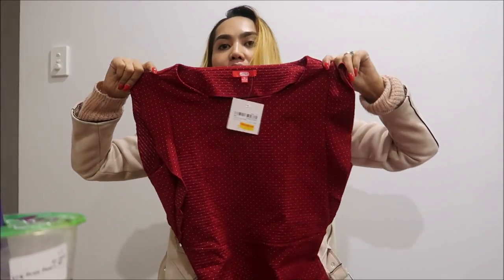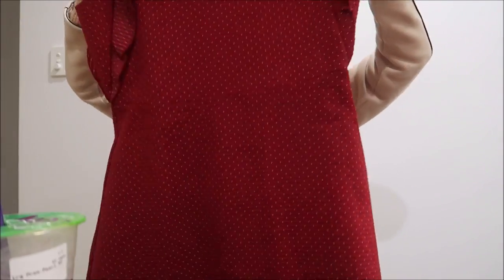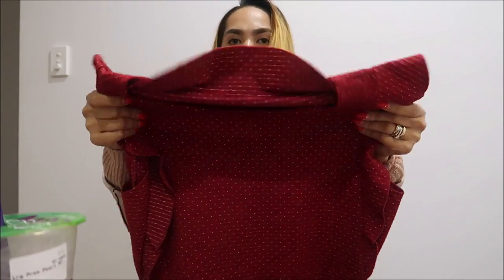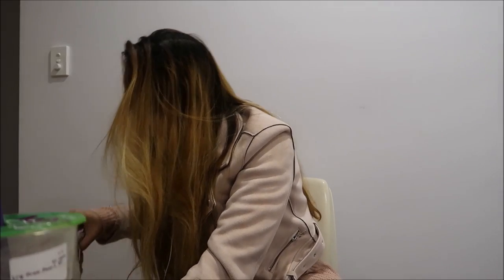Ayan siya. Na-try din niya to. Super bagay sa kanya. Si nanay ko kasi lagi nagsasamba. So, ayan. Kaya sabi ko, makikita kita ng dress mo pag nandito ko sa Australia. So, ayan guys. Binigyan ko si nanay ng dalawang dress. And then, binilhan ko rin ng dalawa kong pamangkin.